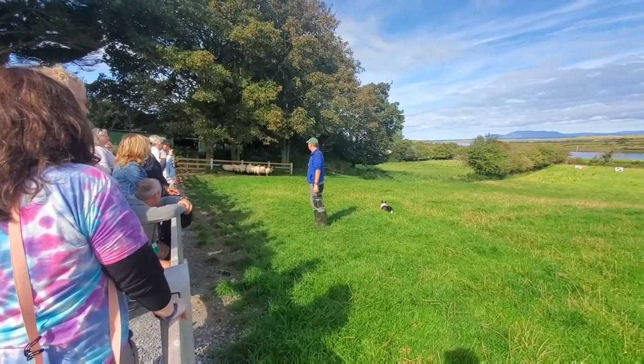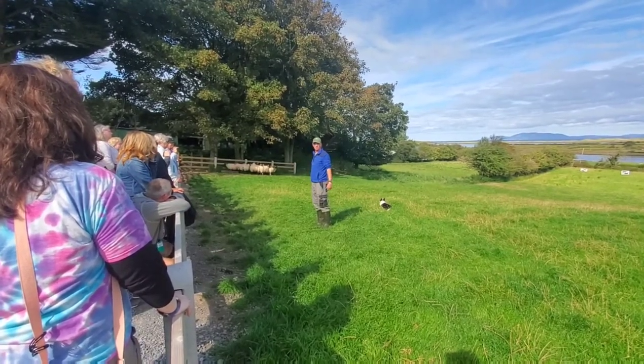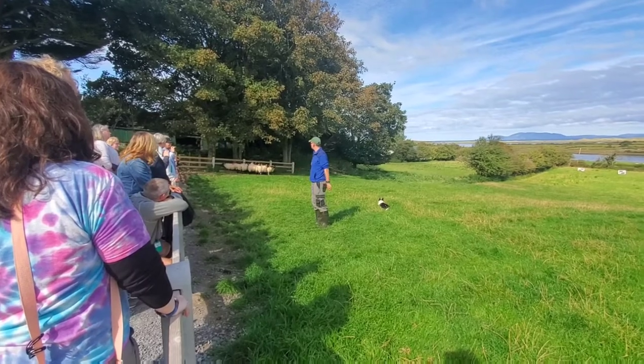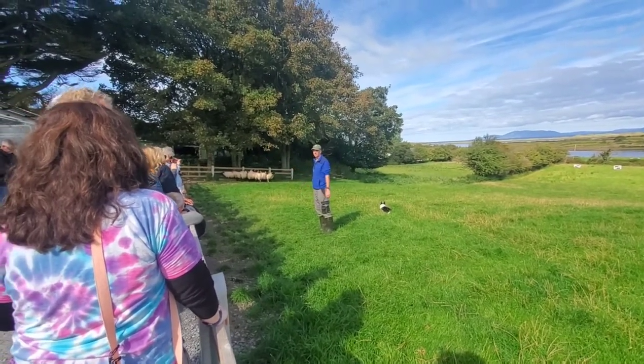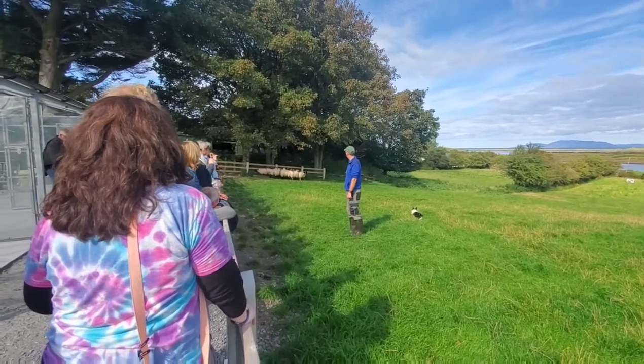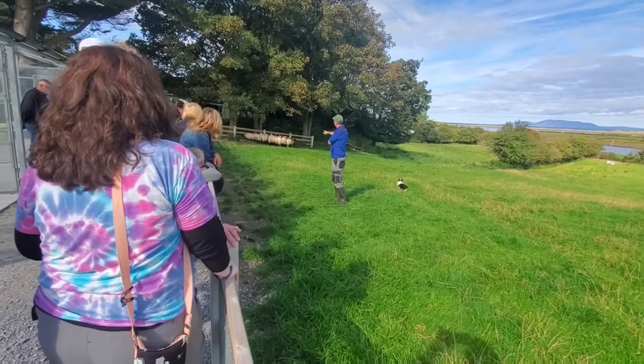And even with them, if some of my sheep need my care or attention, instead of working with hundreds of sheep at the one time, we will try and separate the sheep that we need to look after and leave all the rest of the sheep alone. Okay, so I'm going to try and show you how we separate the sheep. Obviously, all of these are mine. There are 10 sheep here at the minute.